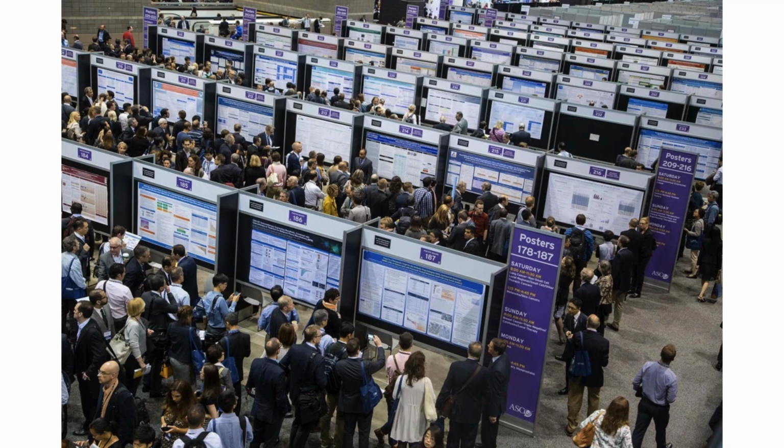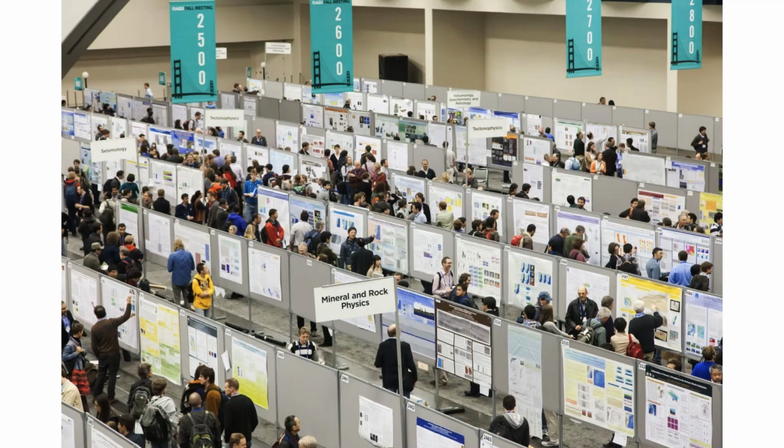And so as we move on, Nathaniel was saying that this is actually one of the conventions he's been to, and maybe some of you in the audience have been to this convention. This is just another sample photo that I found that shows the context of a poster session.